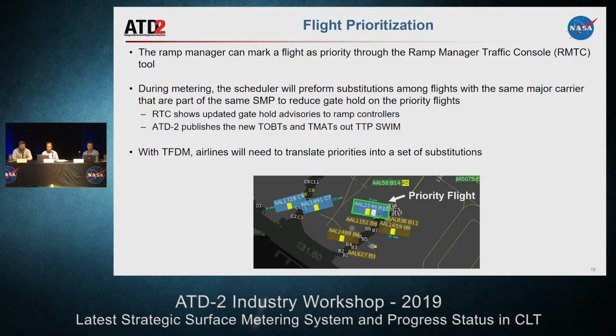But the airlines have found this useful for, let's say there's an arrival coming in and it has a gate conflict, and we're saying, hold that flight on the gate for 10 minutes. They say, we can't hold that flight on the gate for 10 minutes. They have a couple of options. They can prioritize the flight and get a reduced gate hold, or they can push the flight back and hold it in the ramp somewhere. At Charlotte, the ramp space is confined, but that's always an option: push back, hold in the ramp, and then get to the spot at the TMAT. And in TFDM, you can even hold in the movement area up until your TMAT.